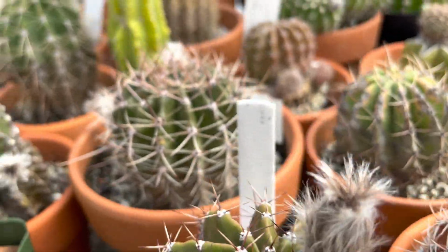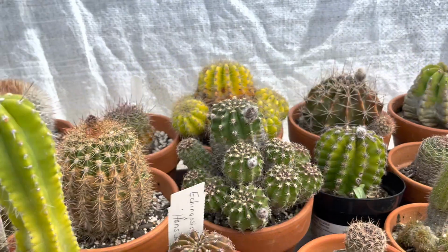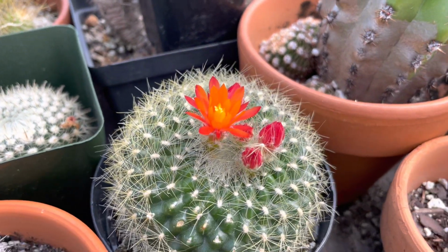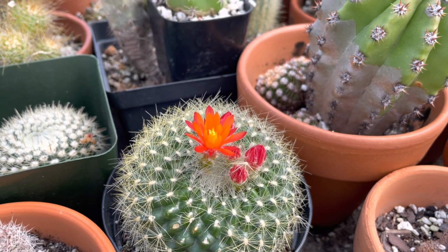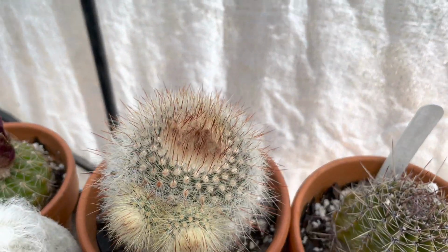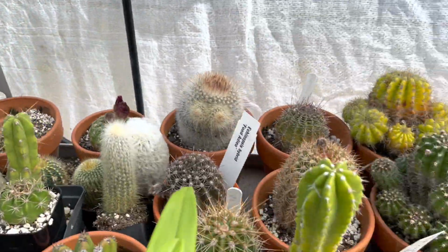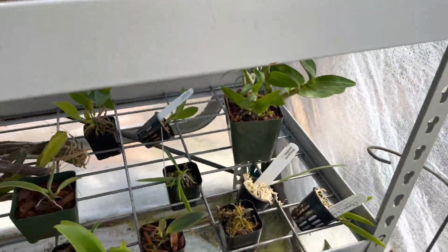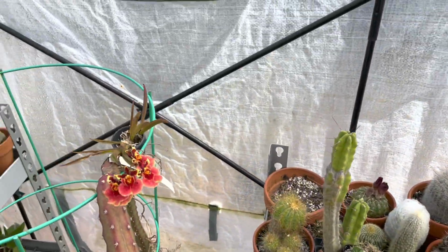Got a bunch of buds, lots of hairy buds all over my plants. Dendrobium nobile is still at it. We got Parodia Hasselbergii, I think, that is in bloom. Parodia scopa has a ton of buds coming in. I think that's pretty much all that's going on, just a ton of buds on all these plants. We got just plants chilling out here. I'll talk more about them in a sec.